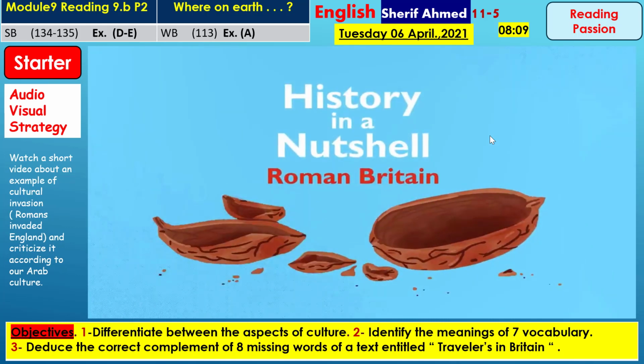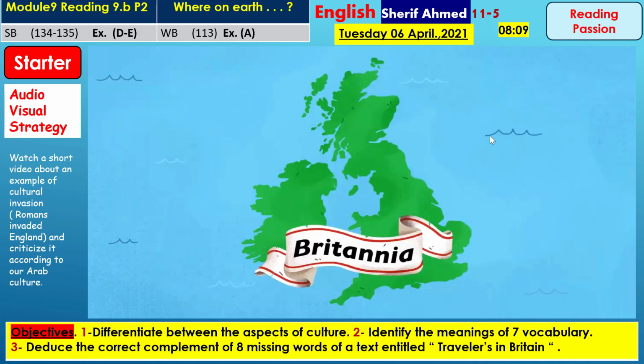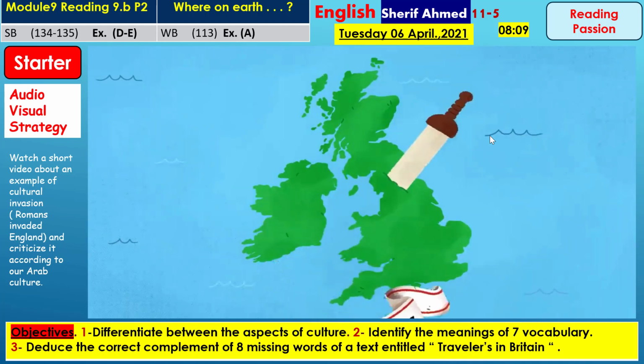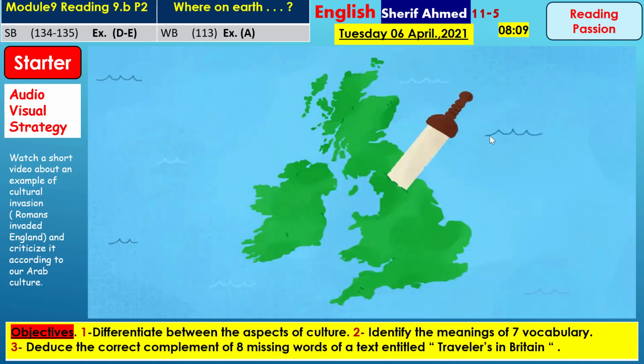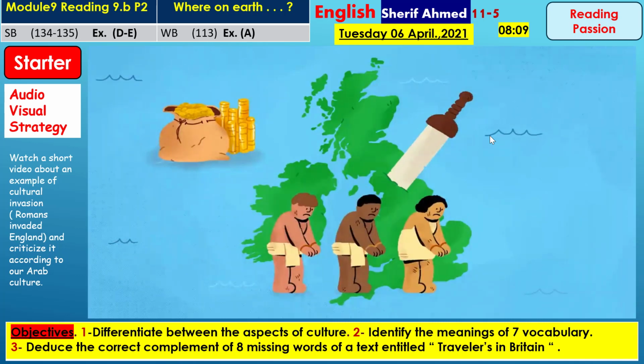History in a nutshell. How did the Romans change Britain? Well, first off, by conquering it. And conquering it violently. The Romans loved conquering other people. In fact, it kept the whole empire going. Conquering their neighbors gave Roman leaders a chance to steal booty, capture slaves, grab natural resources like lead and tin, and generally look good in front of their mates and rivals.